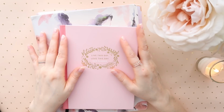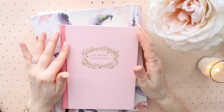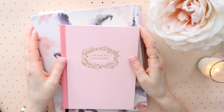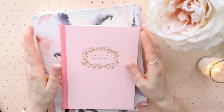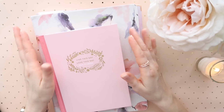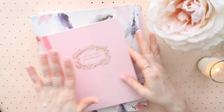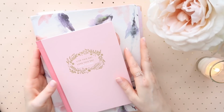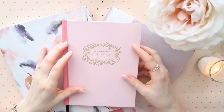Now she does have hardbound planners, and I looked through them just to see what was available, and I really didn't care for the two choices for colors that she had. I like something a little bit more, you know, light and feminine, and so that is why these to me work out best. So those are my planner picks for this coming year of 2018.